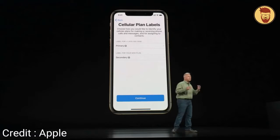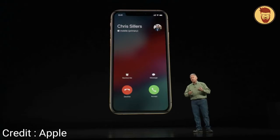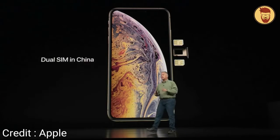So with eSIM, it's built in, easy to set up a second line. You can choose calls coming in on a certain line, you know how to deal with that. Many great carrier partners, and they're going to be rolling out eSIM support throughout the fall. We're making a special model that has 2 physical SIMs.